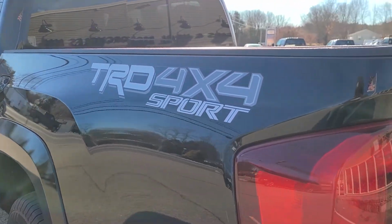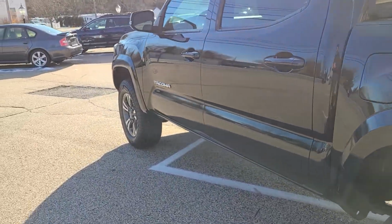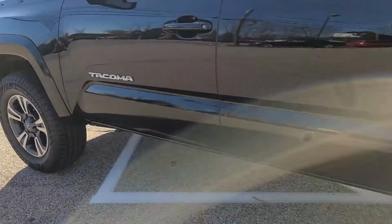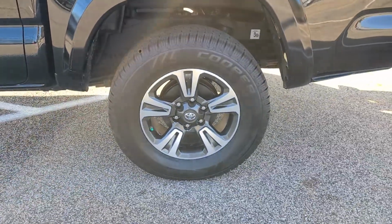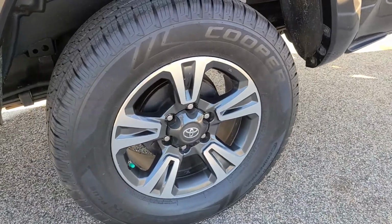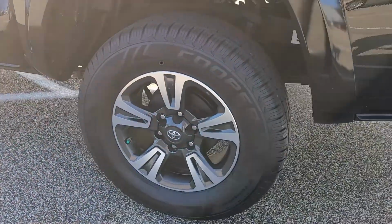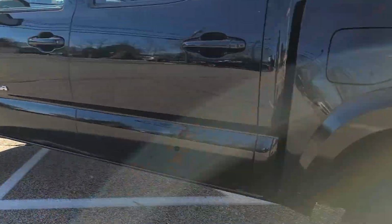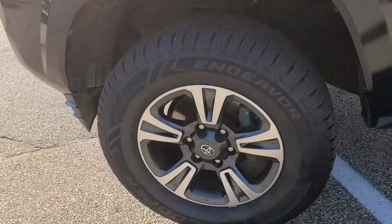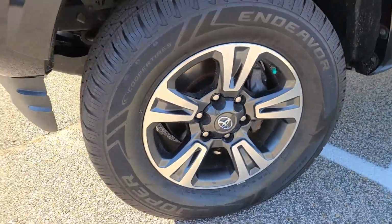See the white Toyota TRD Sport badging just here at the back, and that contrasts well with the chrome badging here on the door, as well as these 17-inch 5-spoke wheels. Very nice condition, no curb rash to be found, and I love how that outer face is kind of the shaved metal look. Gives it a little bit of flair, but still being kind of stealthy to match the rest of the vehicle. You can see the tires are in very nice condition as well. And it's the same story here at the front. Nice Cooper tires here, and the brakes behind them look very nice as well.